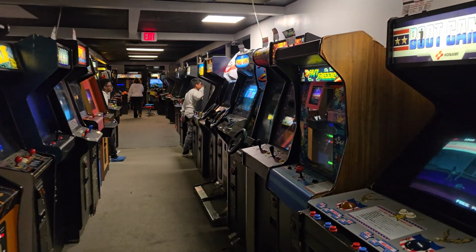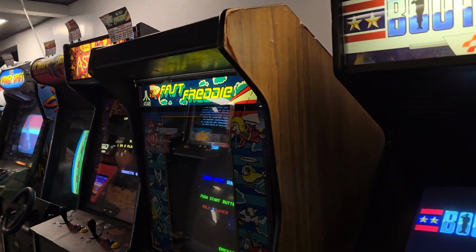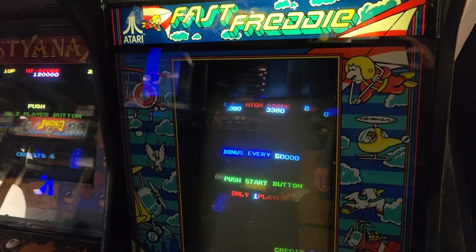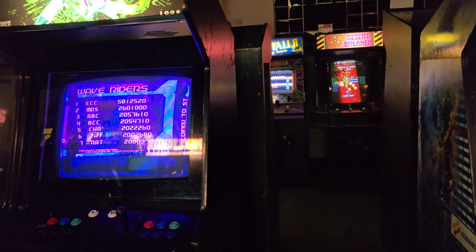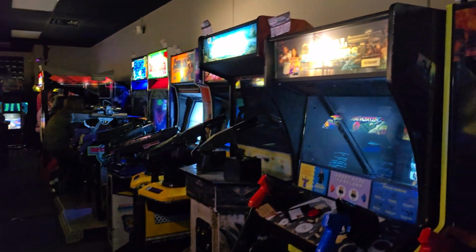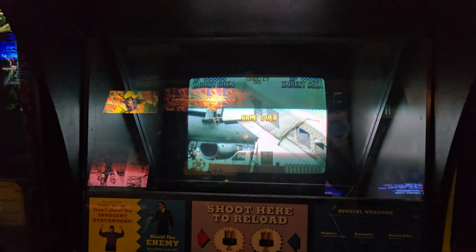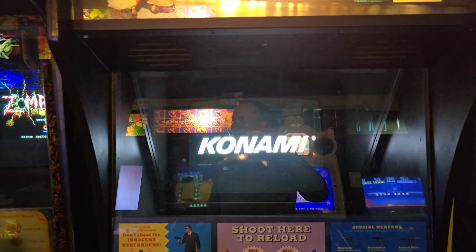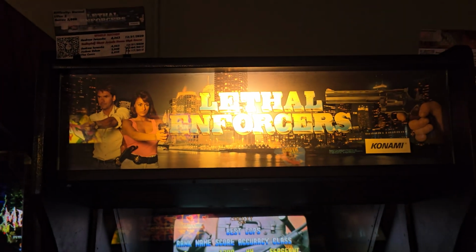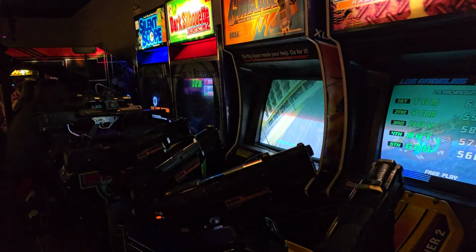Ooh, this is like Fast Freddy. It's got a wood grain sticker on it. That's pretty cool. LGR would approve. So I think we're in a different room now. Oh yeah, Lethal Enforcers. I actually remember this one. Yeah, and it's like the CRT set back into the arcade cabinet just a little bit. I do definitely remember that. I think they had it at Walmart in Vincennes where I grew up.